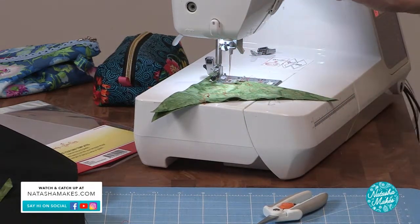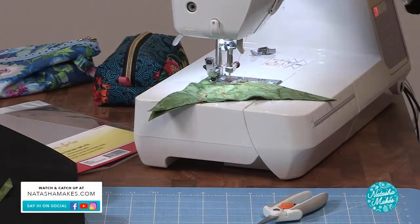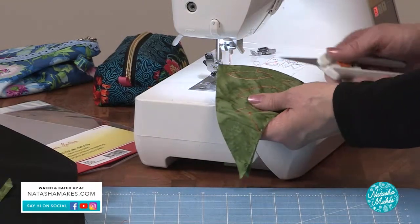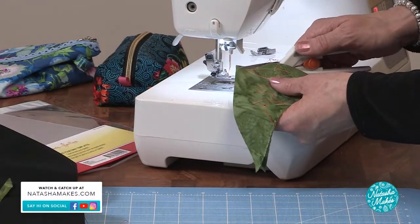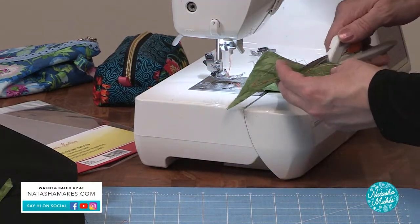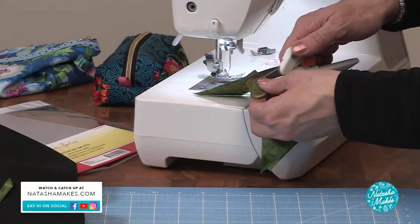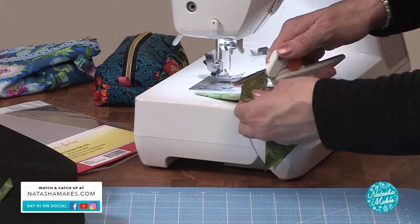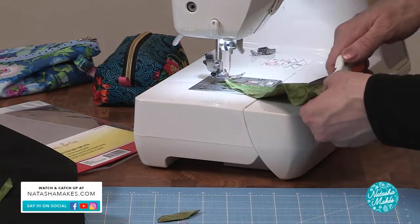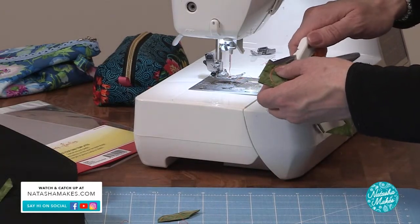So I've done this in an orange thread so that we can all see it. Yes, marvellous. Sometimes I actually remember to do stuff like that so that everyone can see. And then we are going to choppity chop around. This isn't a design feature. So I've shortened my stitch length as well. I've put it on 1.8 because these are small and tiny. I tend to leave myself a little bit more of a seam allowance there. So you want to cut your seam allowance to about 1/8 of an inch-ish.